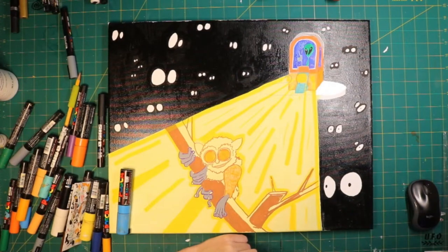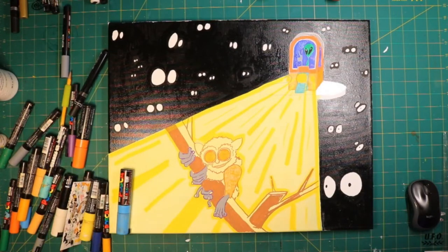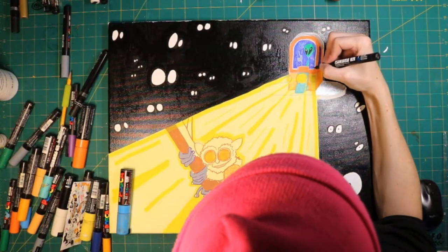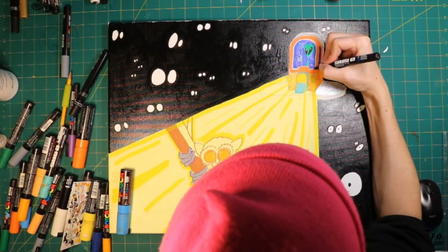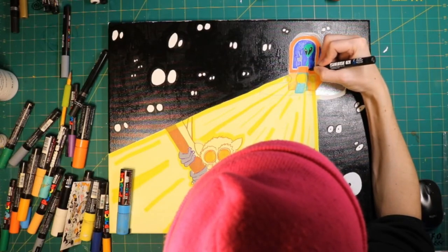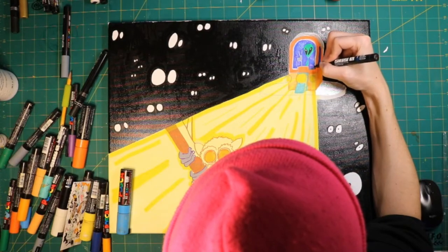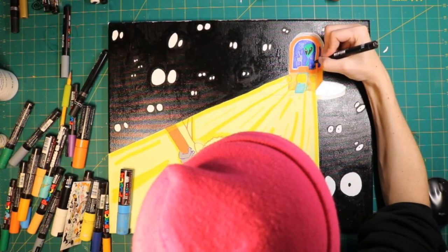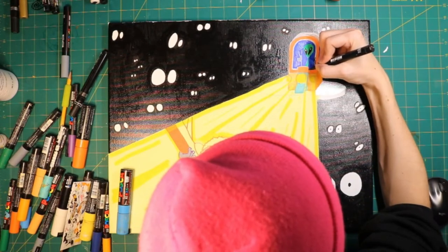I guess I'll have to let it sit and see what I'm gonna do on the other part. I'm going to draw in this black grommet. Goes along the windowsill. It's actually all black. I'm just gonna fill it in.